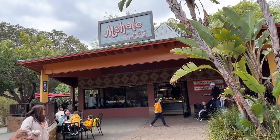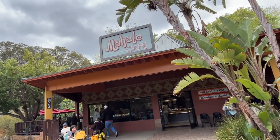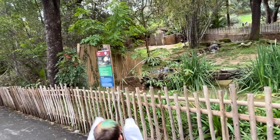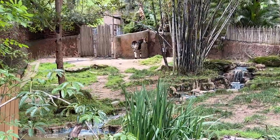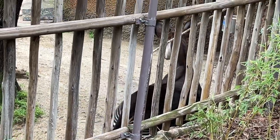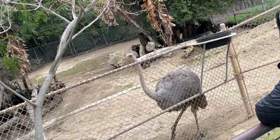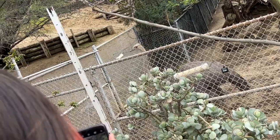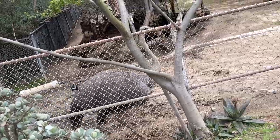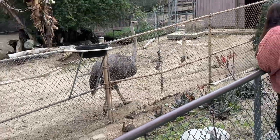Was this open last time? I don't remember either. I don't think this place was open, but now it's open. What is this? Okapi? It's an elephant. That's not an elephant. That's a zebra's butt. Hey, ostrich. Why do I see random rabbits everywhere? I see a squirrel and a rabbit. Squirrel! You see rabbits right there? Ostrich.